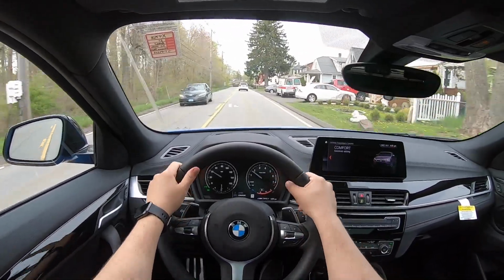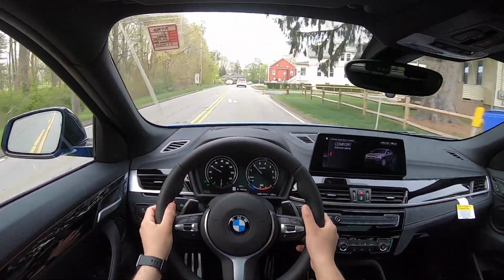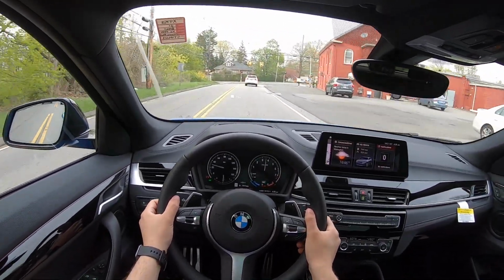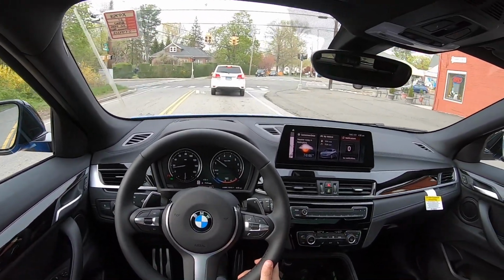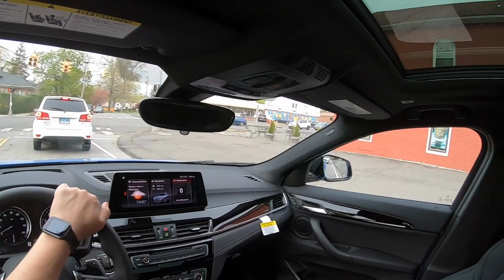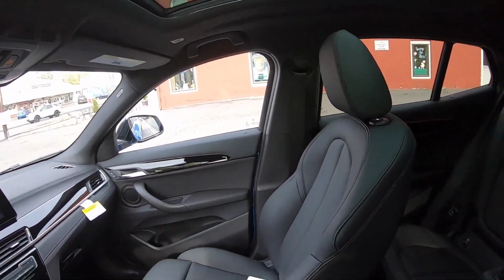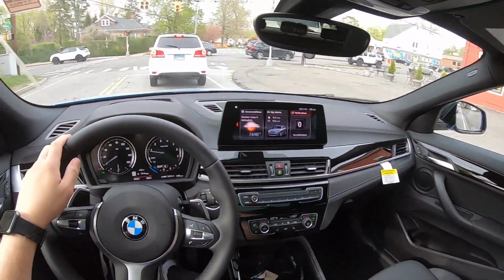But yeah, seriously, other than that, such a beautiful SUV. Steering wheel design looks good. Paddle shifters are nice and solid. M35. Here is the panoramic sunroof. Such a small, beautiful, fun SUV to drive.